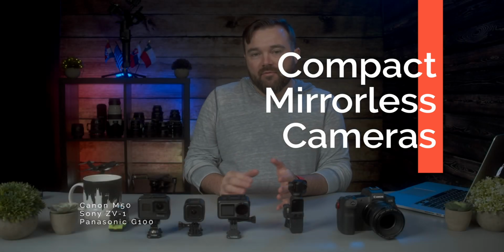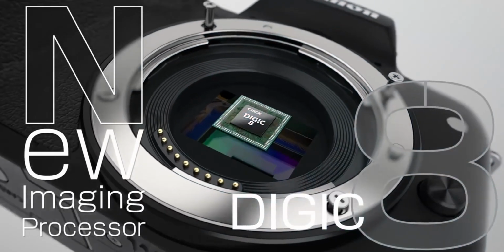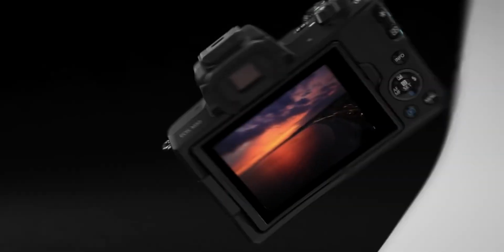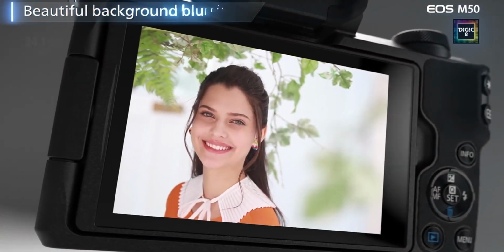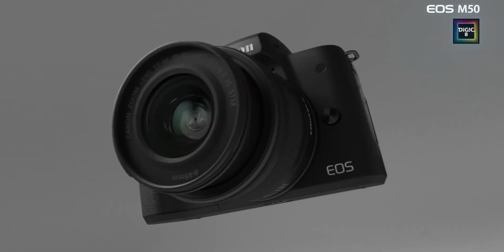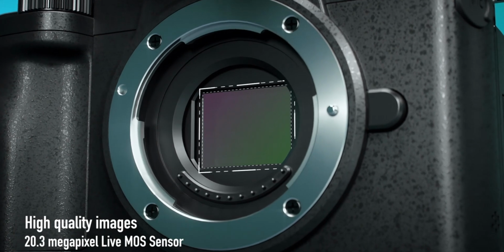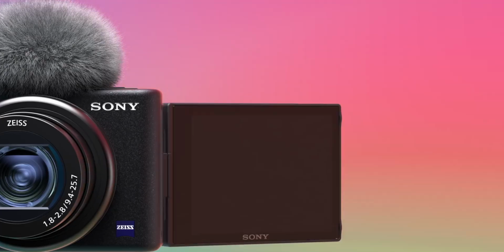The next level up from phones, action cameras, and my Osmo Pocket are compact mirrorless cameras. These have really started to take off in popularity and have really gotten some impressive specs this past year. The latest offerings from Canon, Sony, and Panasonic are feature-packed, offering incredible image quality and advanced pro features like mic inputs for better quality audio, interchangeable lenses, manual focusing, in-body image stabilization, and flip-out viewfinders for you vloggers out there.